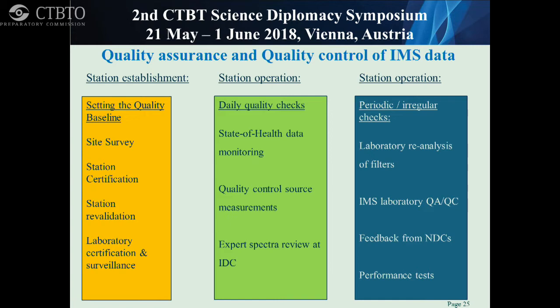Station certification doesn't mean that we stop there. Every time there is a problem, like an upgrade of the station, or if we need to relocate the station, we go through the same process of station certification, which we call station revalidation. And then the same thing we do for the laboratory. We certify the laboratory and we survey the laboratory, and Barbara will talk about this.